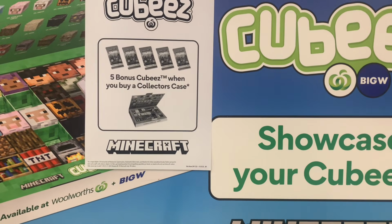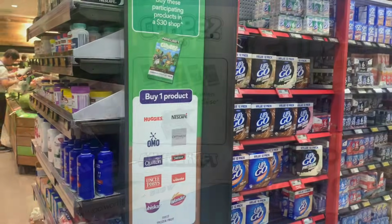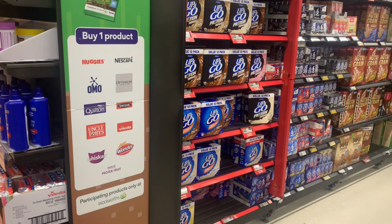So sometimes it's worth waiting to get the box and the display folders and things like that. Sometimes stuff like that sells out really quickly. Here are the side panels that I was talking about with all the brands. So take a photo of them, so when you're walking around the store, you've got something to reference back to.